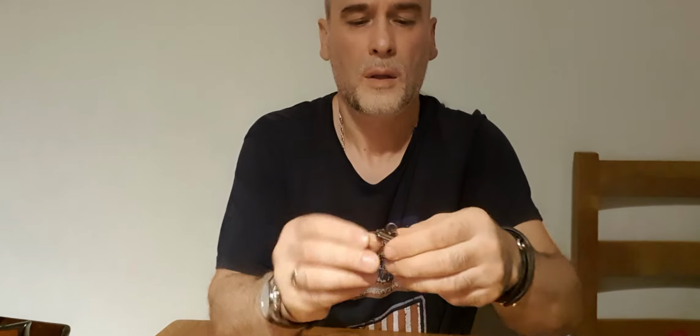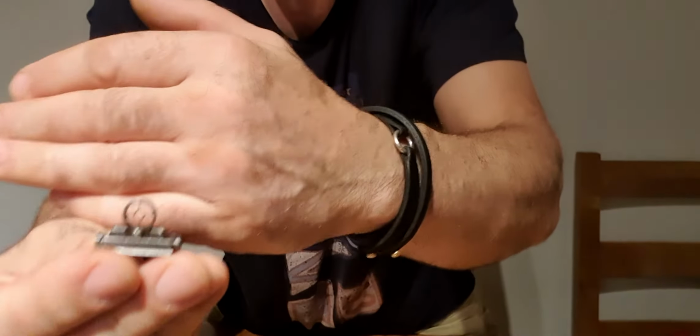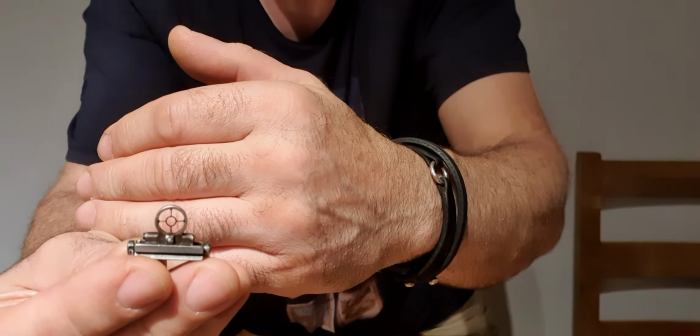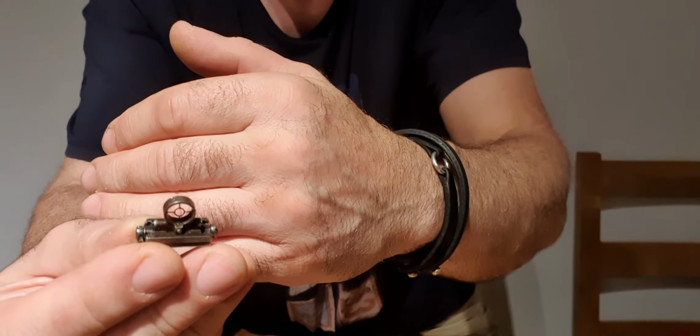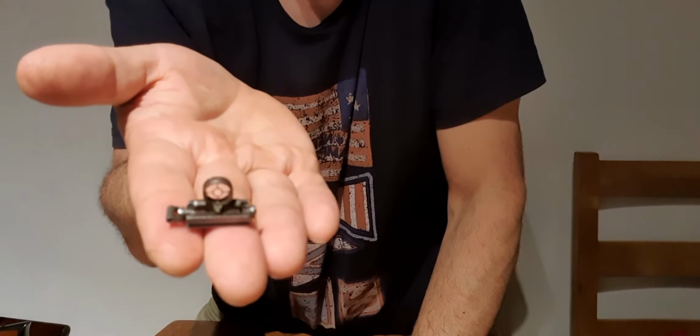That's another one. This is the one I was telling you about, similar to the other one, but I think this one is not entirely original because it's got a cross here. I don't know if you can see the cross here, with a little circle in the middle. I don't think that's original, but the rest of it is. It's just a very, very beautiful sight.